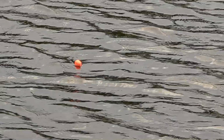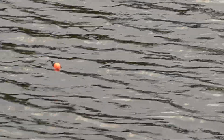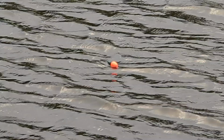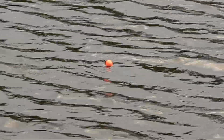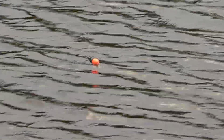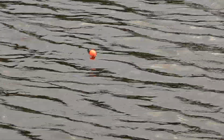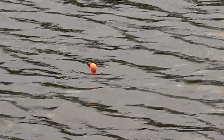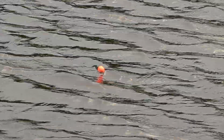There's my right hand rod. I'm over depth with that one. With a big bait, I don't want to get too excited and hit it straight away. I want it to get that bait down and get that single hook in its mouth. So that's a whole sardine. That's about rod length off the reed bed.